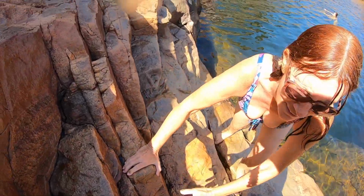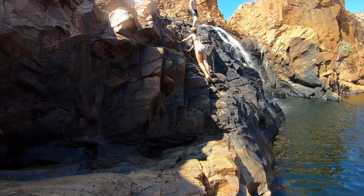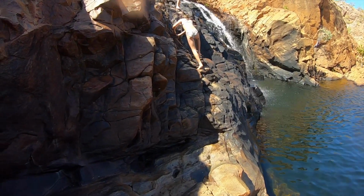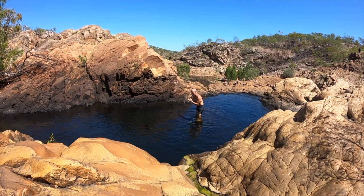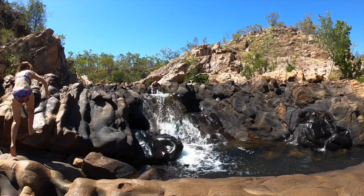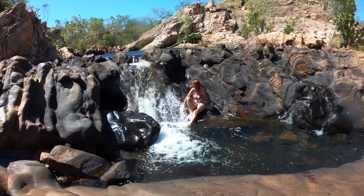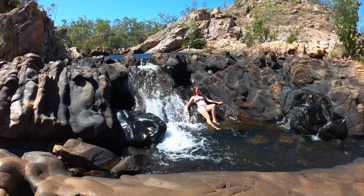We've just heard a little girl there that there's some weird wiggly things in the pool up here, but it's really good, she was saying. Now, about those weird wiggly things. Turns out they live on the wall of this waterfall and got all over me.